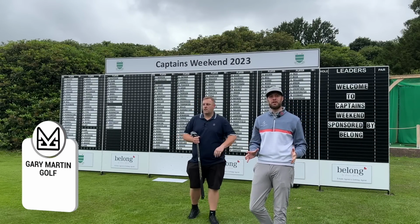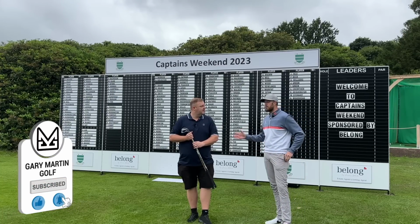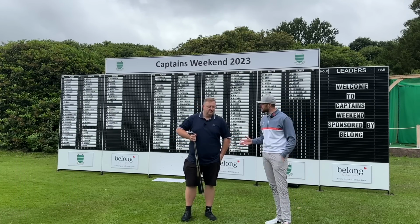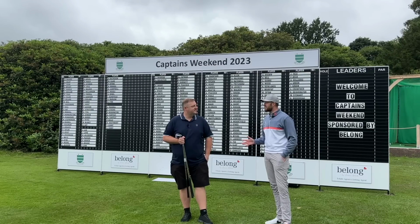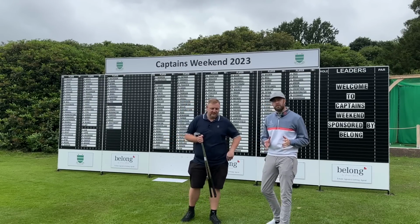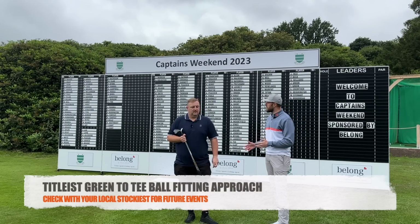Today Joe's at Huddersfield Golf Club, where we've come for a ball fitting with Dan, our mid-handicap golfer, who's now off 6. So are we still using mid? It could be low. I don't know what you think about that, guys. But we're coming for a working from the green backwards ball fitting to help you try and improve your scores.